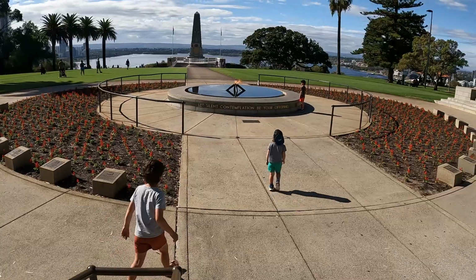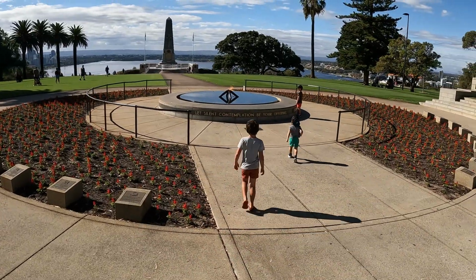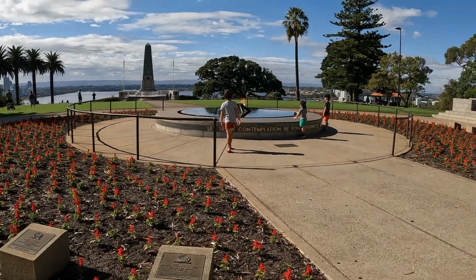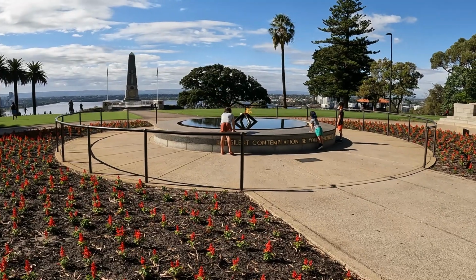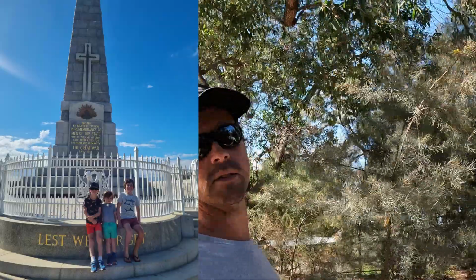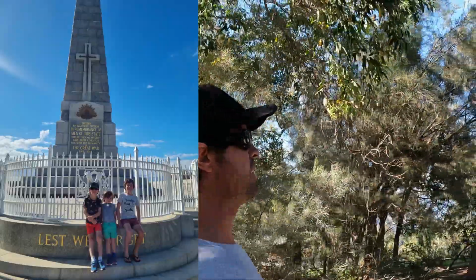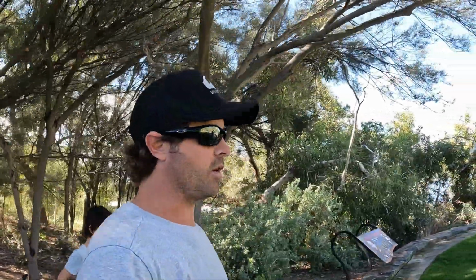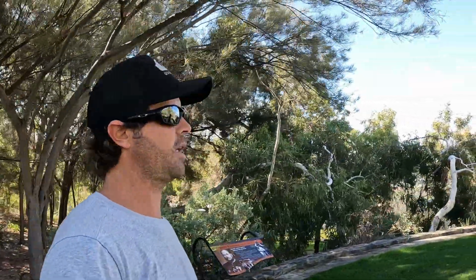We've shown them a bit of stuff from the War Memorial, and there's also a couple of playgrounds here, so I'll drop that footage in and you can have a look at that. But the kids really like the War Memorial. I think it's one of the nicest ones, and it's got a great backdrop that we've seen, and it's really special. So we got to sort of show the kids the fallen soldiers, all the different names and things like that, and the monuments floating around the botanical gardens.